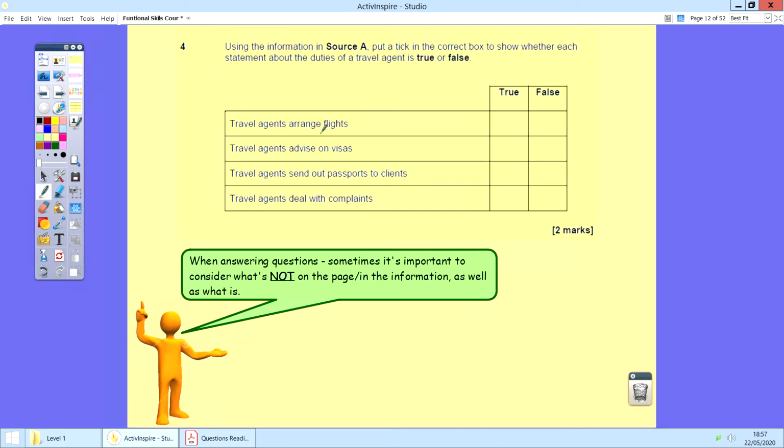So travel agents arrange flights. Duh, yes, of course they do. That's a true. That's easy. Travel agents advise on visas, and we discussed this earlier, so yes, that's true as well. Travel agents send out passports to clients. Well, no, that's not true. It said they advise on passports, but they don't send them out. It didn't say anything about not sending them out, but equally it didn't say anything about sending them out. We know that a passport is a legal document. It's sent out from the passport office by the government, and so we know that that is false.